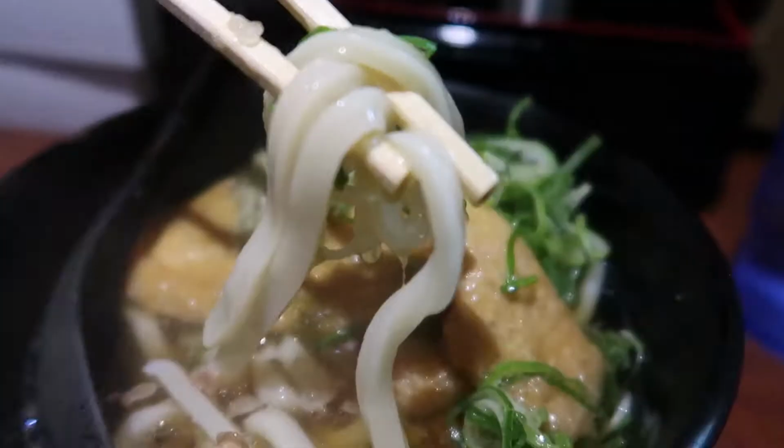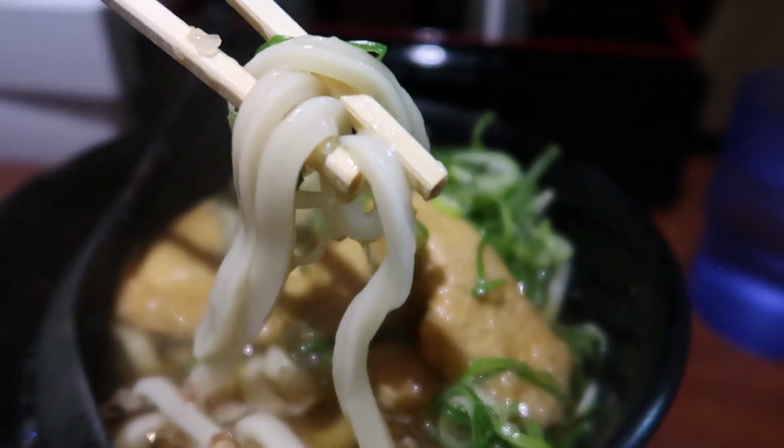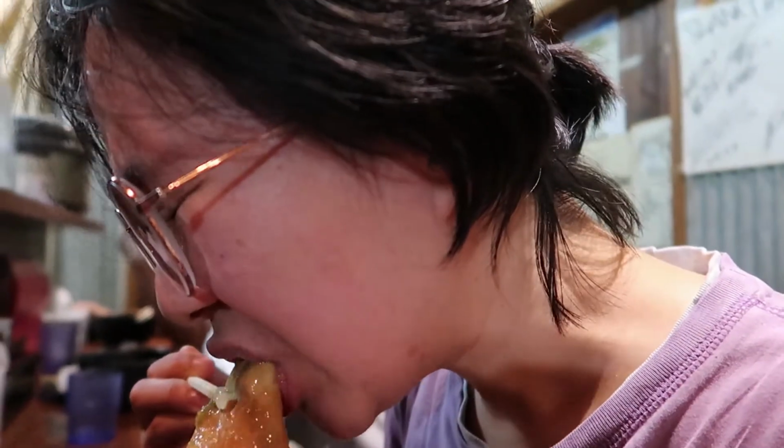It's so thick. It's nice and chewy. It's not flavorless, even though it's not salty. And the soup is quite light, you can't quite taste it, but they season the noodles probably really well as they make it. And we'll have a go at the tofu skin, the inari.